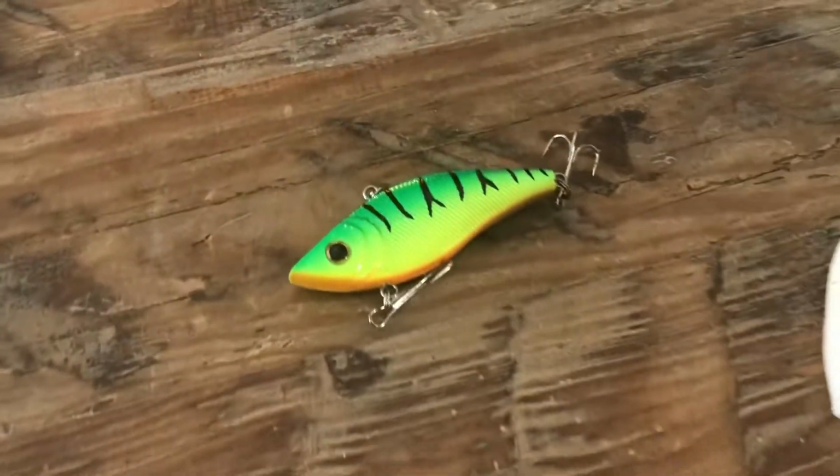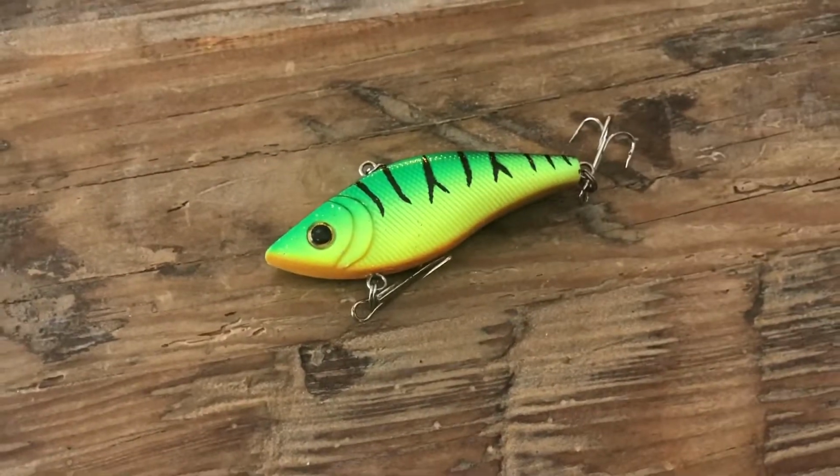Today we are going over my top 5 favorite baits for fishing for largemouth bass in ponds. Okay, what's your number one bait that you love? That is a lipless crankbait.